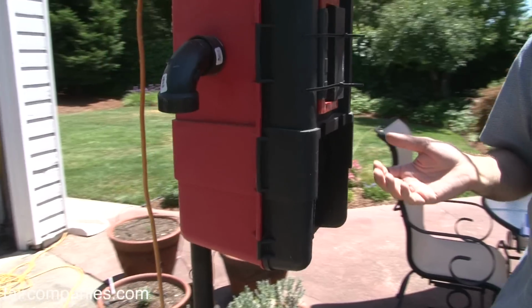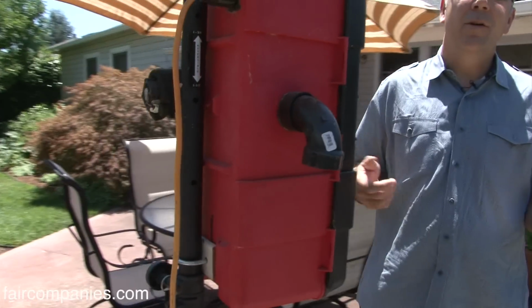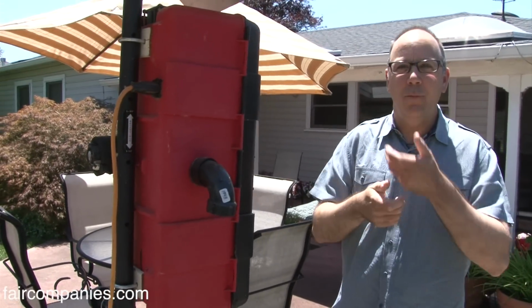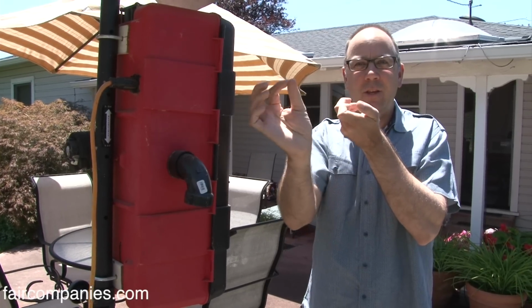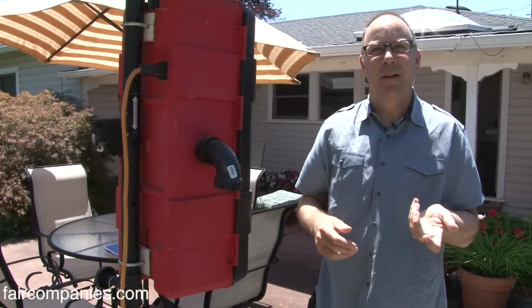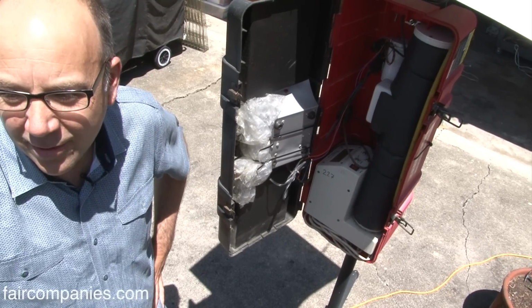This is called a Nephelometer. Similar to like if I were to take a flashlight and point it at you, and then particles drifted in front of that, you would see that light being interrupted. This is probably $5,000 or $8,000.